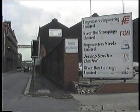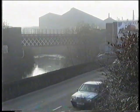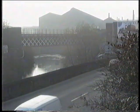Now let's go back to the bridge over the Don, carrying the now rusting but one-time Sheffield and District Railway line, and its connection with the main line at Brightside Junction.